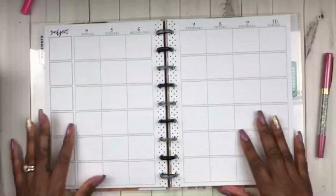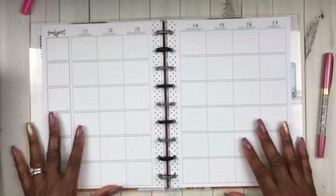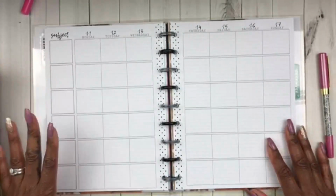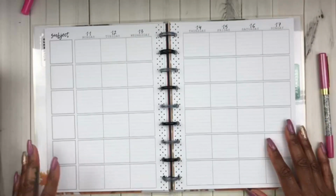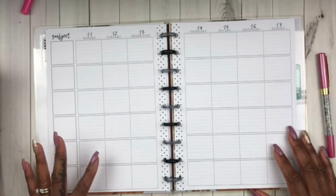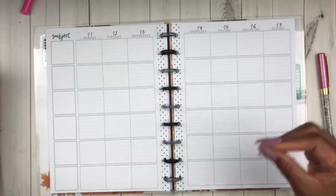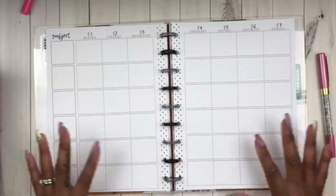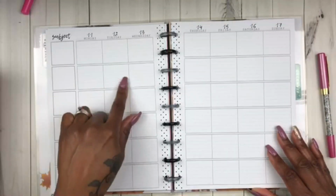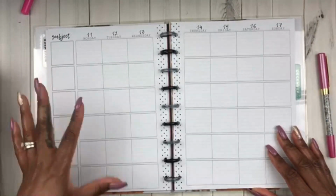But first, let's just look at a blank layout, and let's look at the week that I'm going to be planning in. So you actually get 6 subject boxes, which is awesome. And they fit pretty much any Happy Planner sticker. And if you are a planner like myself that likes to layer stickers, this format is perfect for you. These do fit the square size Happy Planner stickers pretty spot on.